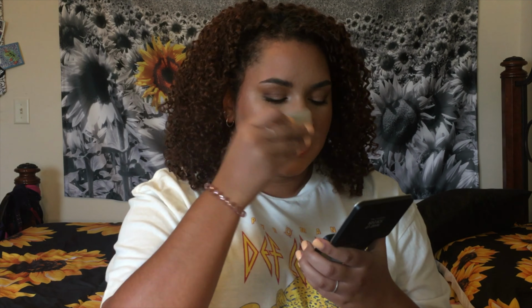I tried the white side, and I think it was less coverage, so I decided to continue with the black side. First I do my concealer and set my concealer, and then I do this on top with the black side, and you just wipe it in and swipe it everywhere. It's smooth, though not super finely milled, and I don't use a lot of powder foundations. It's not as smooth as a translucent powder, but it's been pretty good. It's creamy, it blends well, and it gives me surprisingly good coverage.